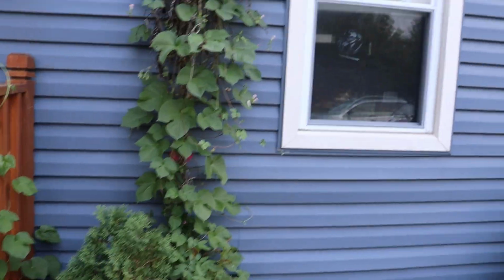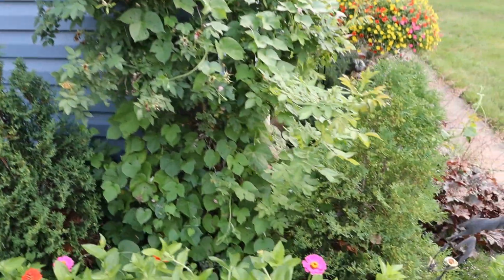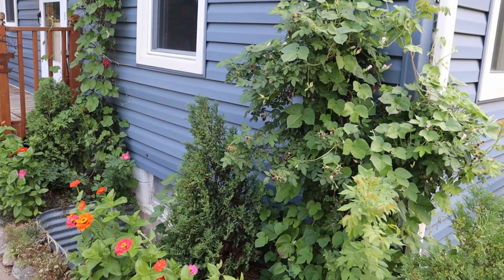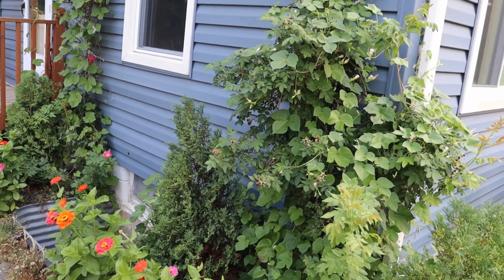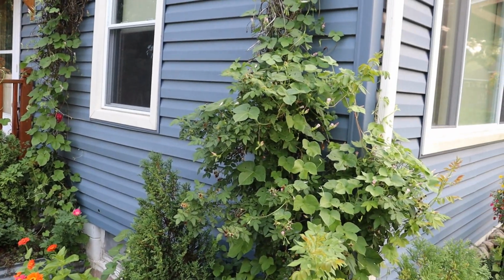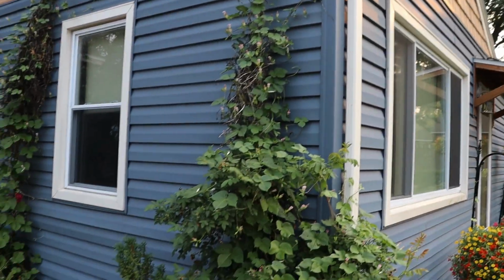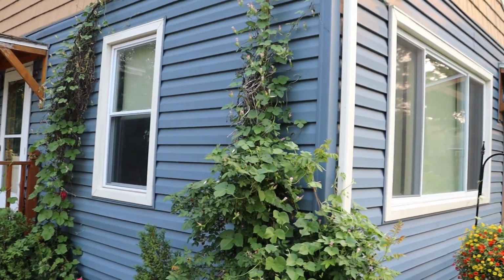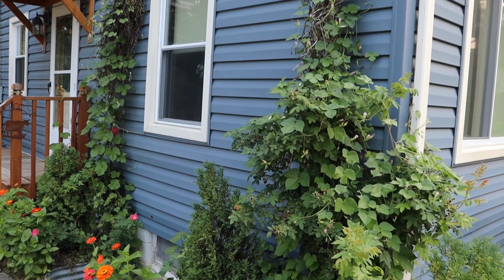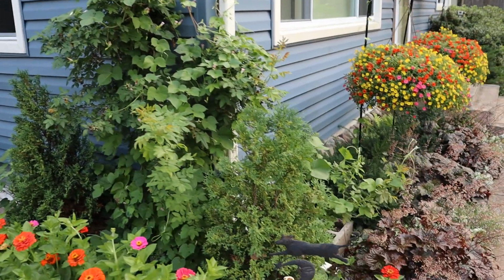The rose was my grandma's rose, so we got that rose 15-ish years ago. We had a picture, I don't know if it was 2006 or 7, somewhere in there. It was just massive on this side, up and over the roof, you can see the shingle where it lifted up there. And it was all bloomed out with these huge flowers, just gorgeous some years. And then she trimmed it way back, and now it's slowly coming back.